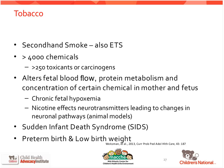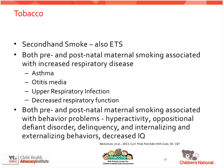Exposure of the pregnant mom to environmental tobacco smoke changes fetal blood flow and other aspects of the placental interchange between mom and child. This leads to chronic fetal hypoxemia, and the nicotine, which does cross the placenta, may have an effect on neurotransmitters, which certainly has been demonstrated in animal models. This in utero exposure then leads to preterm birth and small for gestational age babies. And then once the children are born, they are at increased risk of having sudden infant death syndrome.